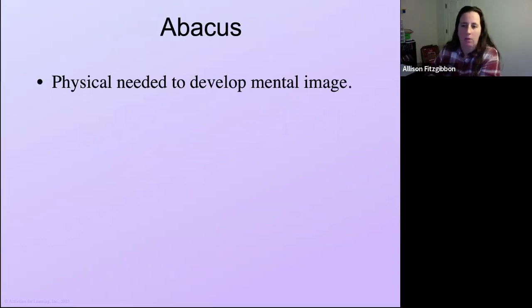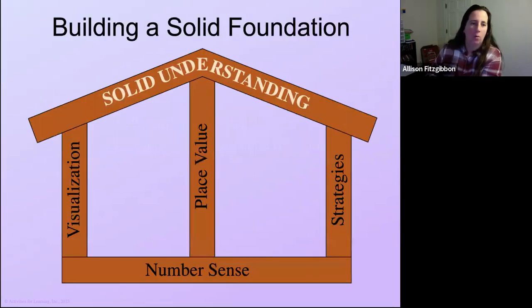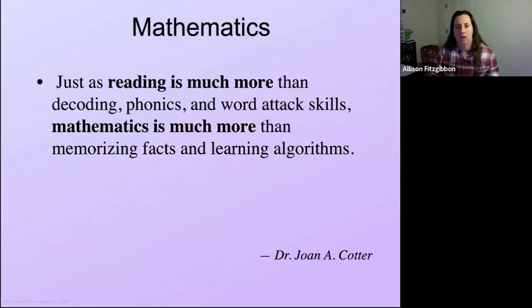So the abacus is a physical tool needed to develop mental imagery, real imagery to mental. If a child is struggling on counting, use the abacus. It is a tool. It is not cheating. It is a tool. Okay. So all of those things together are going to give you your solid understanding.